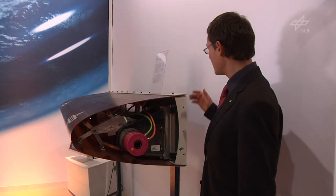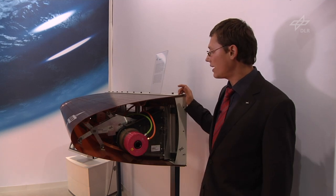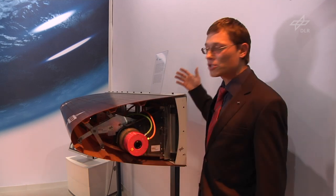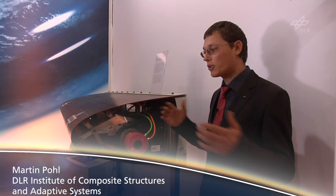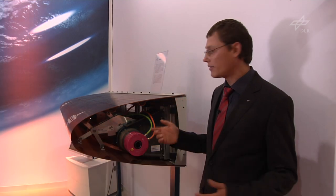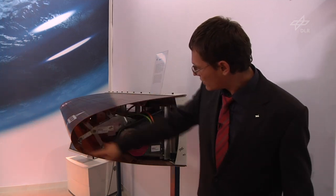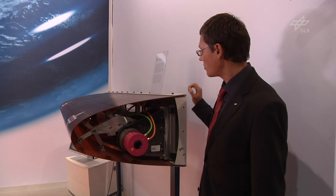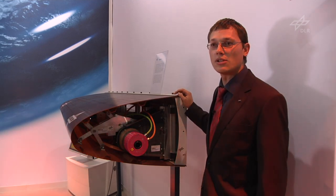What I'm exhibiting here is a so-called droop nose system, and it's a high lift system for an aircraft. In contrast to normal slat systems, which have gaps that produce a lot of noise and affect the boundary layer, we have here a morphing structure, as you can see, which does not have any gaps and produces the same effect as a normal slat.